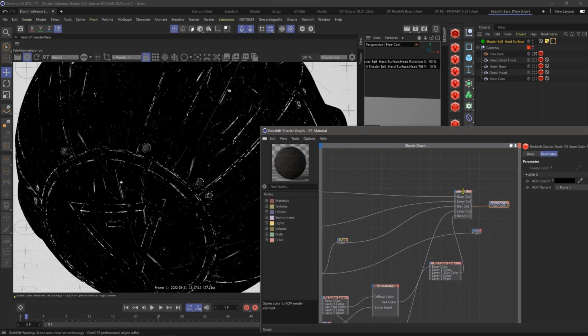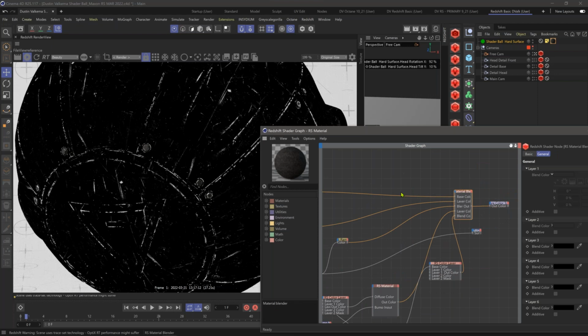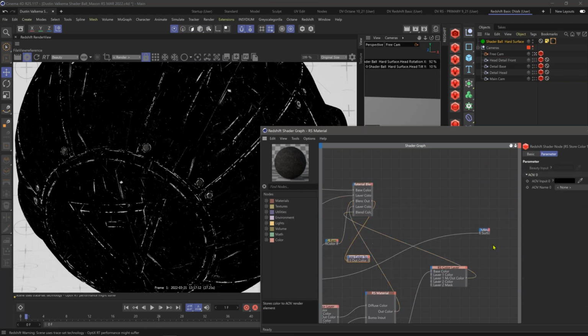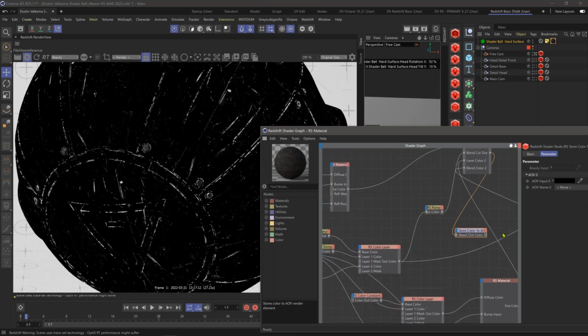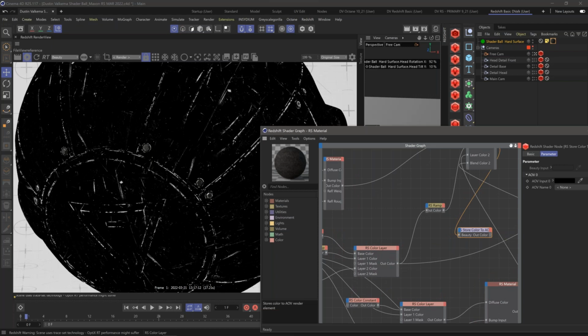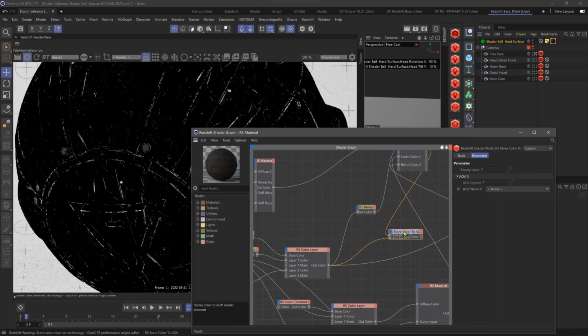See if we can bring these over quite a bit. There we go. I'll organize this a little bit before I upload the file for you all. And so from here, now we can go ahead and grab our Redshift color layer that was used for the initial scratches, and we can plug that into AOV input 0. And now we're going to be able to create an AOV name and then add a new custom AOV.